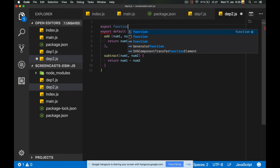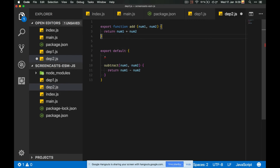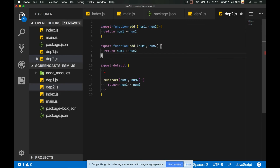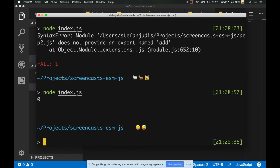Your syntax is slightly different. There we go. Yep. So it's like that, and this is subtract. And a minus here. Oh. Next try. Sweet. Hey. All right.